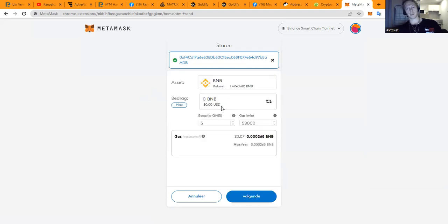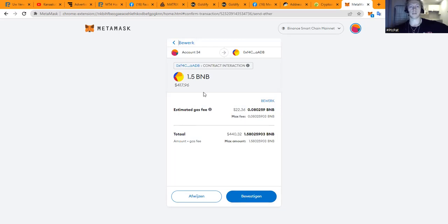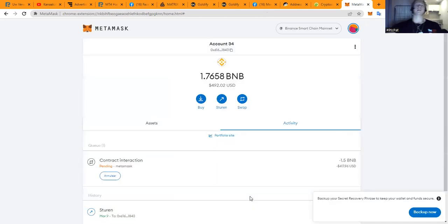I understand, but this contract works with minting tokens when everybody sends money to the power line, to the contract. So let's say I want to put in 1.5 BNB. That is $417. And I'm gonna press that send button. And a fun fact is that everybody that is currently in the power line is going to get a BNB to their wallet.